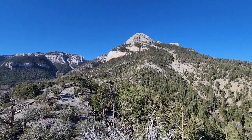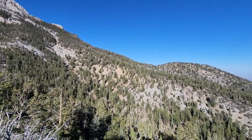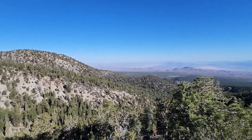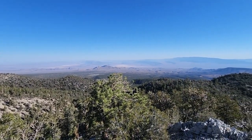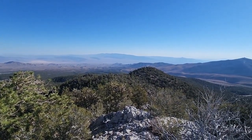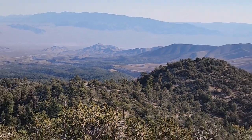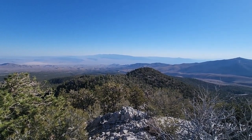So let's continue on. Just a quick 360. You know the reference points by now, so I won't point them out. And by the way, here between these two high points, angle left down that approach gully to this 7 Mile Canyon eastern ridge.